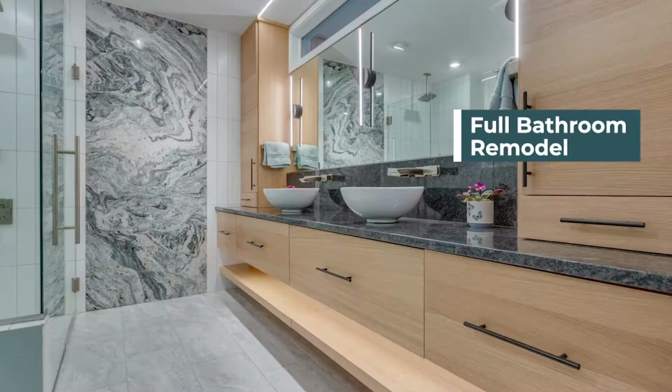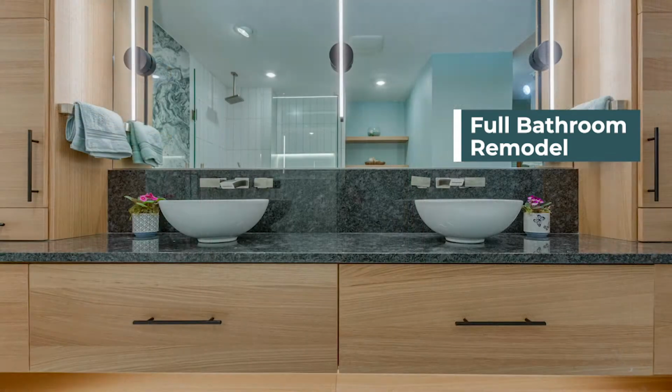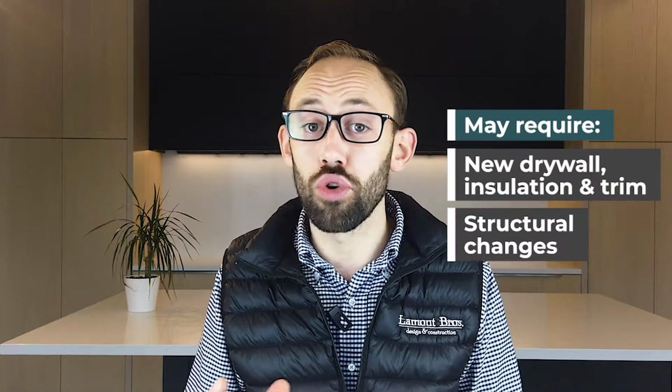So the full or major bathroom remodel is where we don't keep the same layout. We move things around. So automatically there, our plumbing and electric costs go significantly up. You're talking about doing all of the drywall and insulation and trim costs that I talked about a minute ago. And then you also might be talking about doing some structural work.